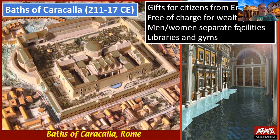Men and women have separate facilities, but look, women are going to have a little bit more rights than they did in ancient Greece. And there are going to be libraries and gyms there. Now, you are there for your own edification. Remember, there is a professional army, so you are no longer in charge of staying in the best shape of your life all the time to protect your family.